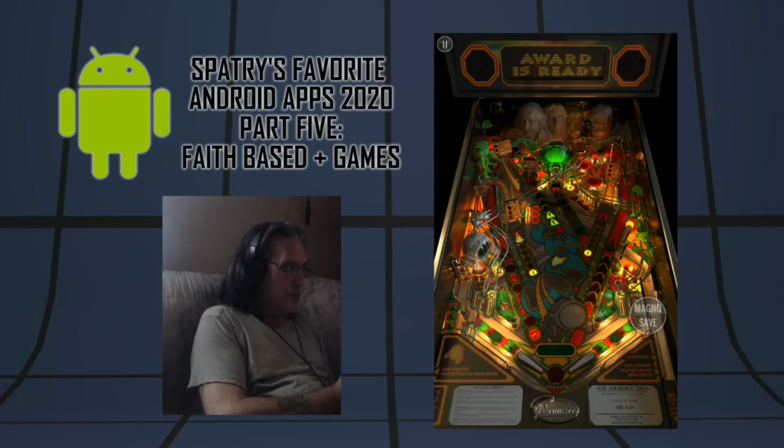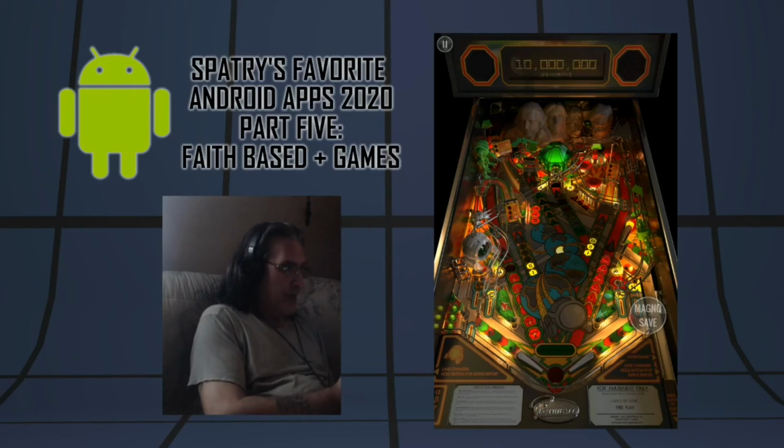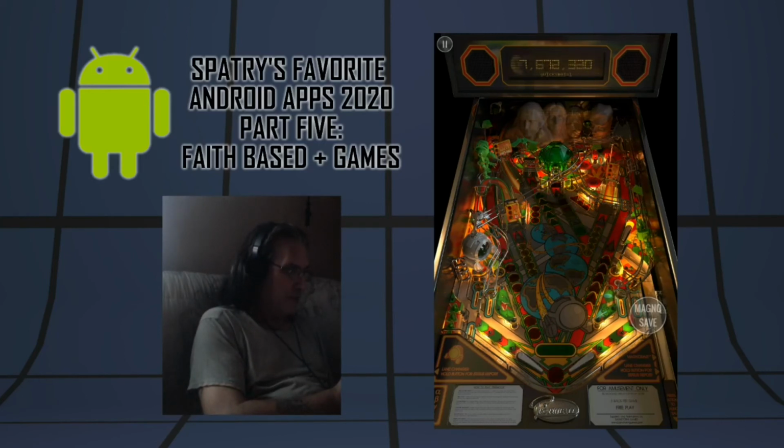But this is one of the games that really pioneered the pinball games on the PC, and so I was overjoyed when I saw that this came as an Android port. It has all the multi-ball features and everything, and I'm probably not going to get multi-ball in this playthrough, but oh well, it is what it is.